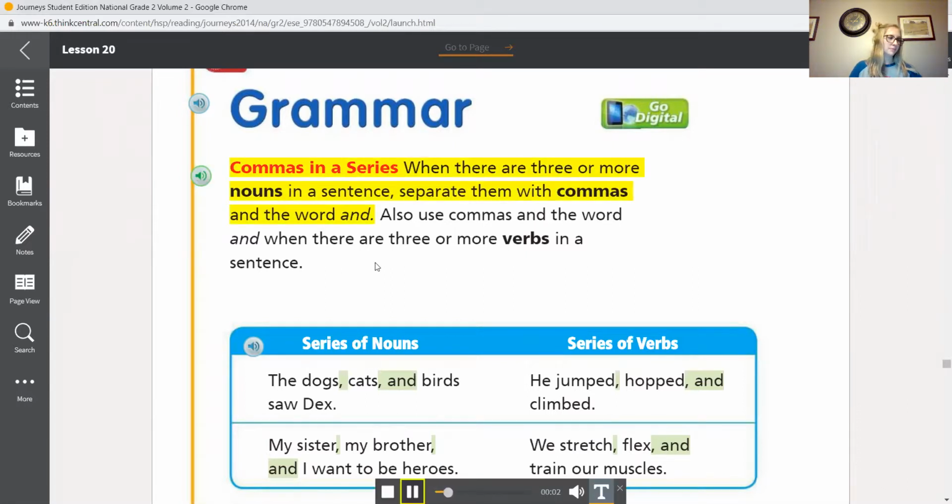Commas in a series. When there are three or more nouns in a sentence, separate them with commas and the word and. Also use commas and the word and when there are three or more verbs in a sentence.